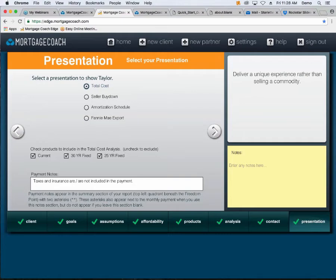We can see our 2 products here. If you did not want to see one of the 2, all you have to do is simply uncheck this box and it will be excluded. Then you have your payment notes. So always let your customer know what's going on with the payment. So I'm going to let my customer know taxes and insurance are included in the payment. Everywhere where there's 2 asterisks in front of the PITI payment, principal, interest, tax, and insurance, the customer will see your Tandem payment notes. So if you want to add more color, you definitely can in this area.